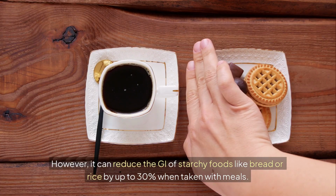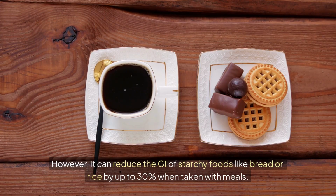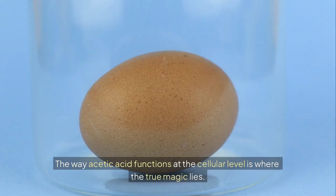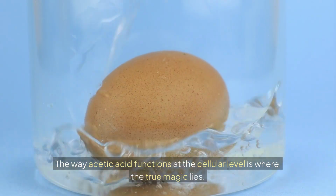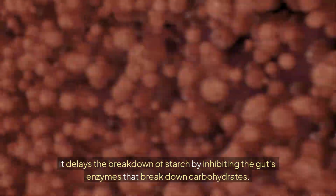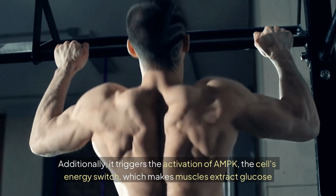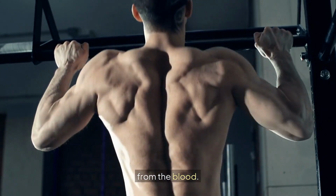However, it can reduce the GI of starchy foods like bread or rice by up to 30% when taken with meals. It results in far fewer sugar spikes and a delayed release of glucose. The way acetic acid functions at the cellular level is where the true magic lies. It delays the breakdown of starch by inhibiting the gut's enzymes that break down carbohydrates. Additionally, it triggers the activation of AMPK, the cell's energy switch, which makes muscles extract glucose from the blood.